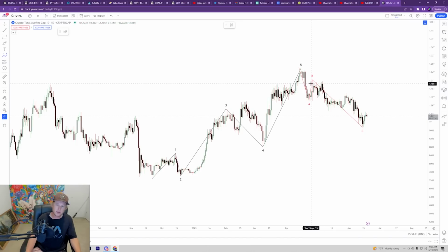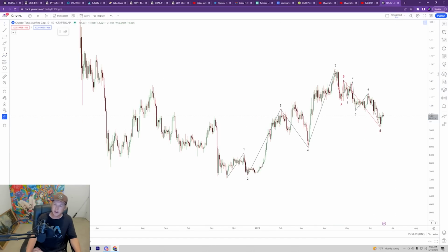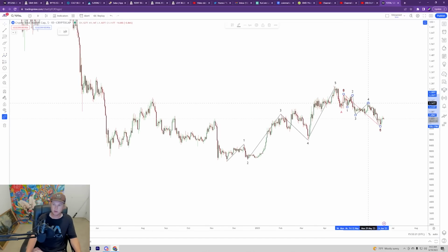Now remember, the way that you would know is you would have 5 impulse waves inside of this final wave C. So we see 1, we see 3, and we see 5. Technically, this would count as a wave count, even though wave 4 does intersect inside of this wave 1 and wave 2. Inside of a corrective Elliott wave structure, you can actually see that.